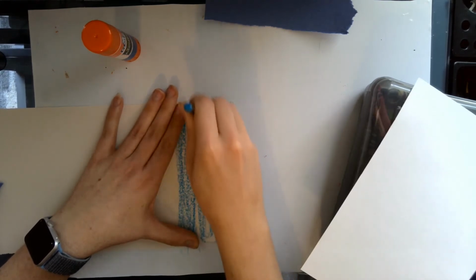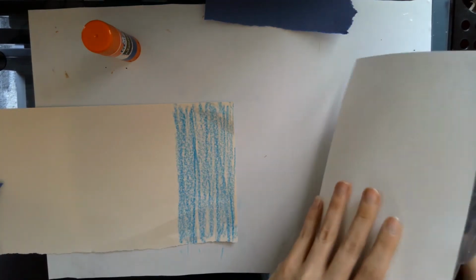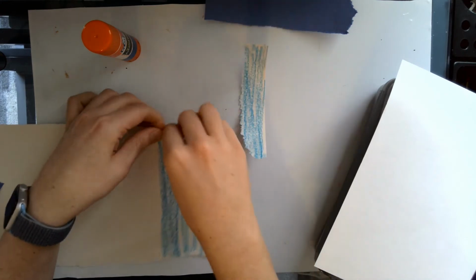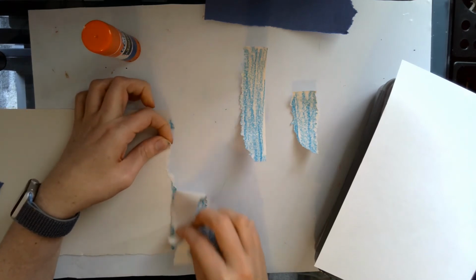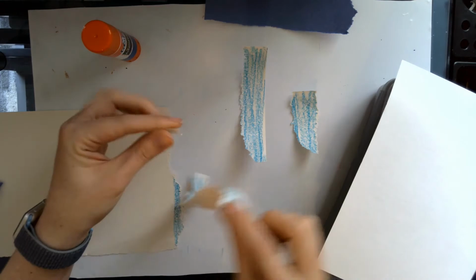Now that I have my paper colored in a lighter blue, I'm going to tear it into strips too. Just like before, I'll start at the top and pull straight down. If, when you're tearing, your paper rips into a small piece, don't worry, we can use the small pieces too, but just do the best you can when tearing it into long and skinny pieces.